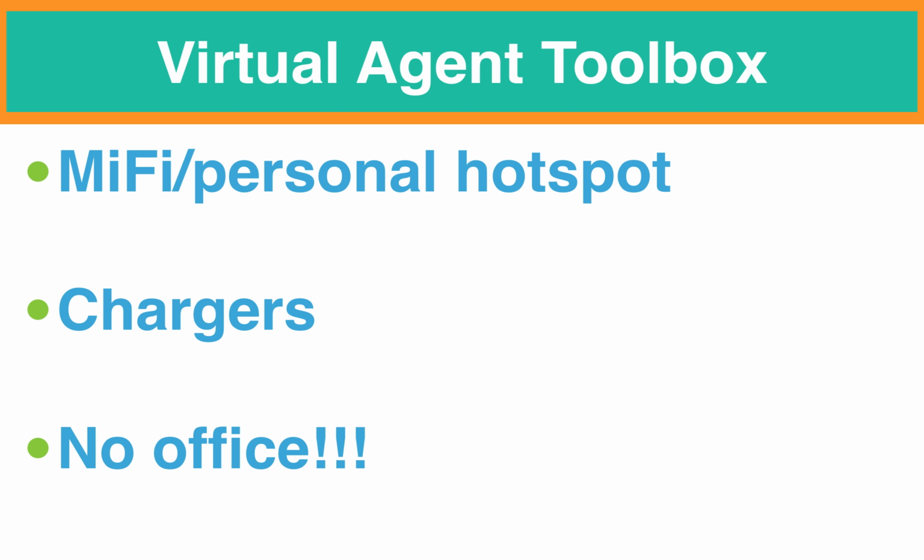Chargers, I have multiple chargers, battery packs, as well as what's called an octopus charger that has one USB in one end and then multiple outlets on the other. So it could go into different Droid devices, different micro USBs. It can go into Lightning connector on iPhones or the old connectors on iPads, that kind of thing.